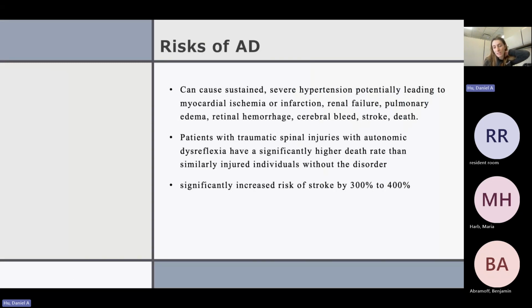Patients who have AD have a significantly higher death rate than similarly injured individuals who do not have episodes of AD. And having AD increases stroke risk by 300 to 400%. So that's why we want to be so aggressive in recognizing AD and treating it.